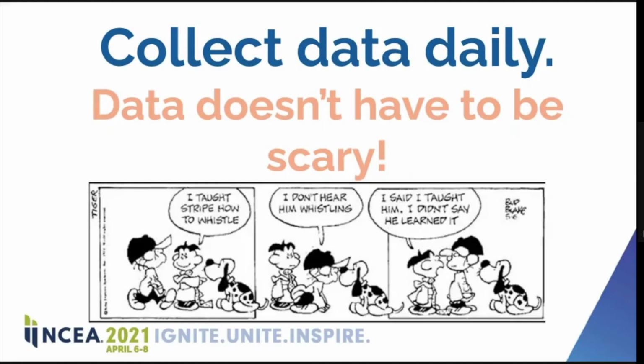So you really need to be collecting data daily on your students. And it doesn't have to be scary. We've got this fun little comic here to show you. The boy is saying, I taught Stripe how to whistle. The friend says, I don't hear him whistling. The boy says, I said I taught him. I didn't say he learned it.